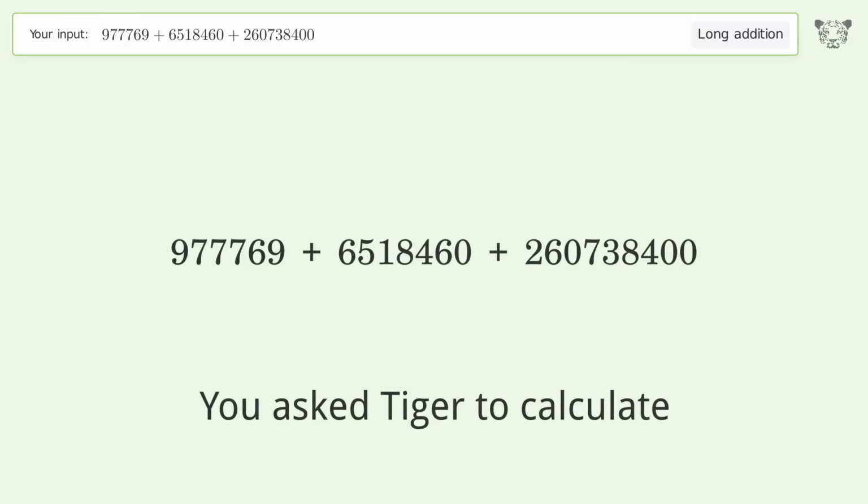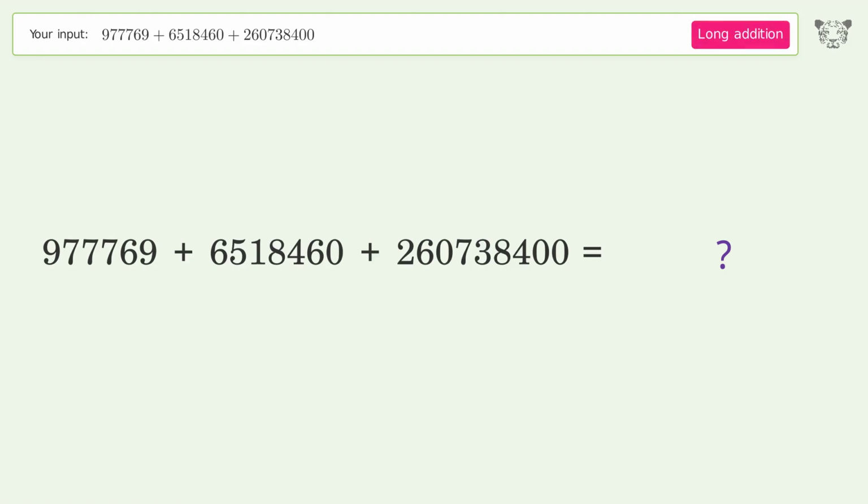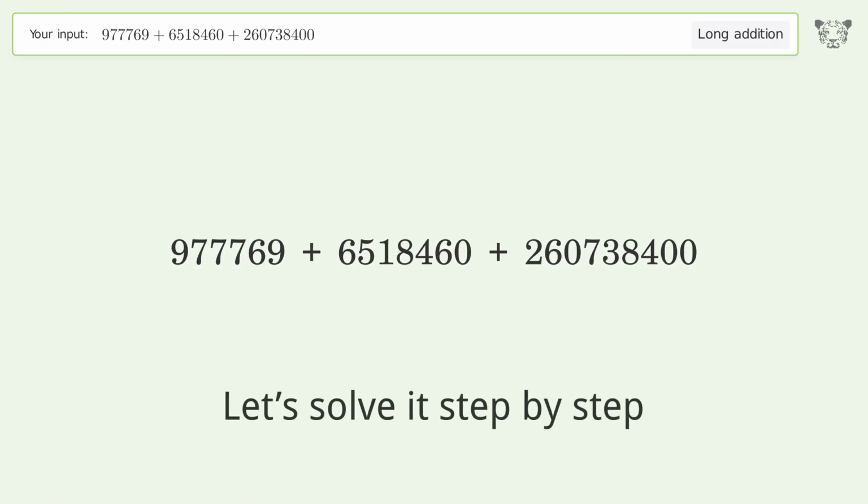You ask Tiger to calculate. This deals with long addition. The final result is 268,234,629. Let's solve it step by step.